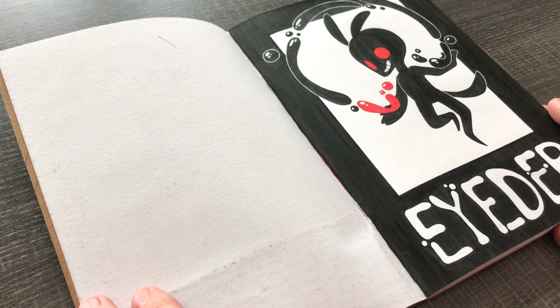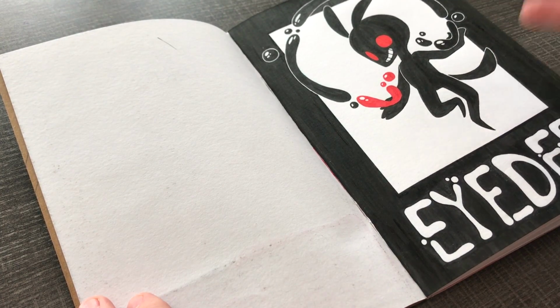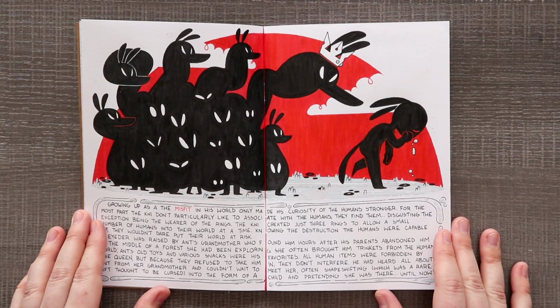We have Eider here in his human form looking very mysterious and cute. I really like the way his design is, even though it's very simple, it's just a basic body shape, but I think he's really cute. So there he is. Next up we have Misfit.